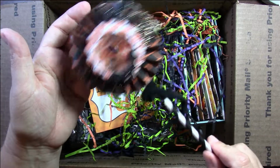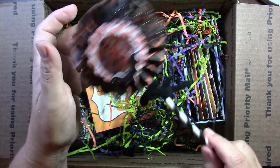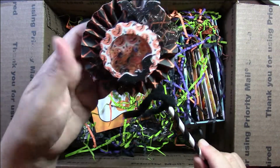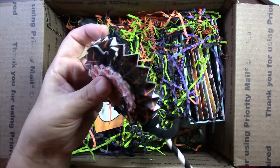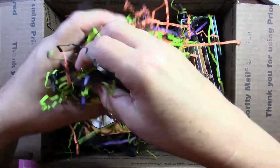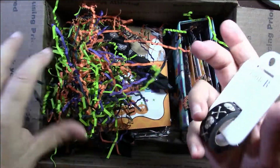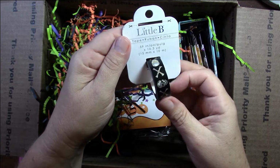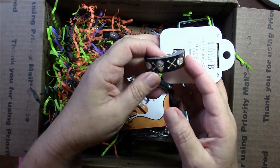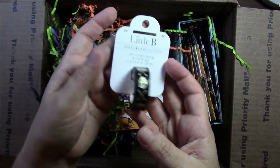Look at this shaker wand. How cute. Oh my gosh, I love it. So cute. I love the shaker. I need to try to make one of these. And then we've got all this fun trimmy stuff. I don't know what to do first. Oh, she included some washi tape. How cute. I love the skulls and crossbones. Awesome. That'll be great. I'm trying to decorate my planner for this month.